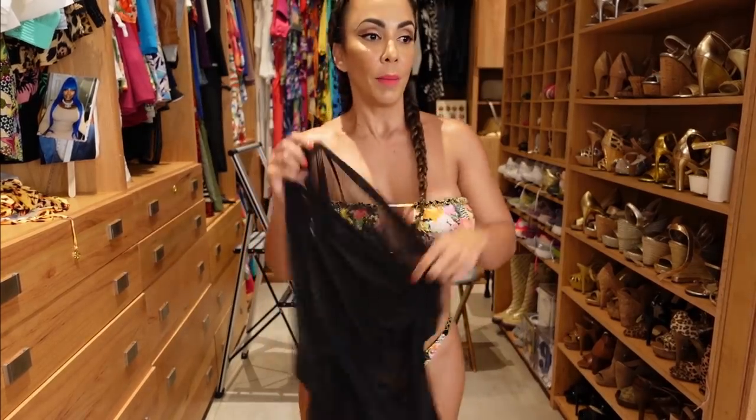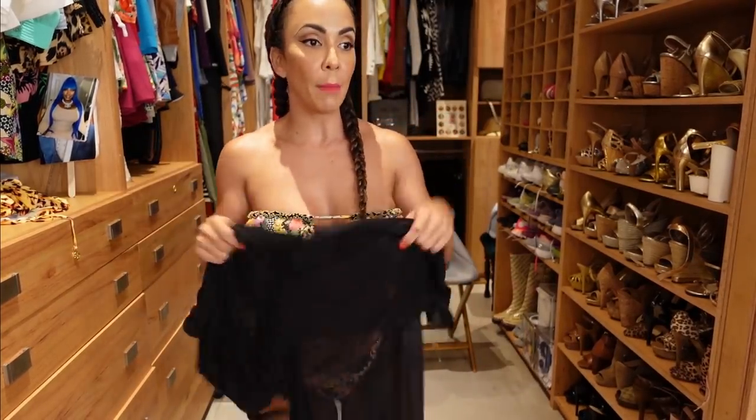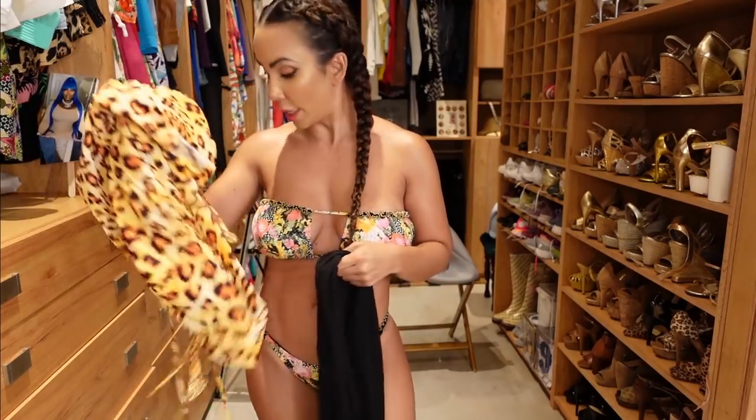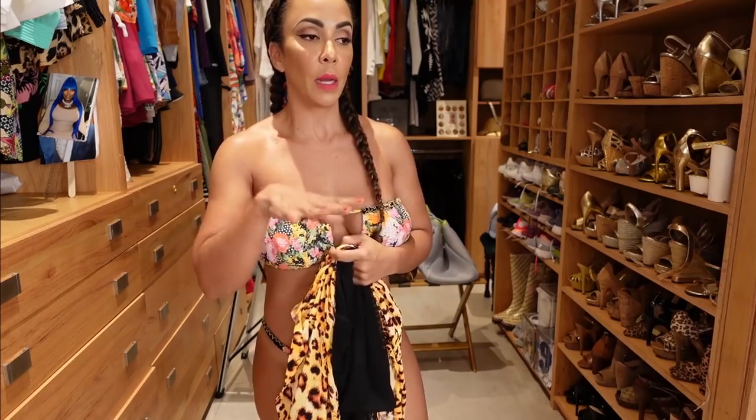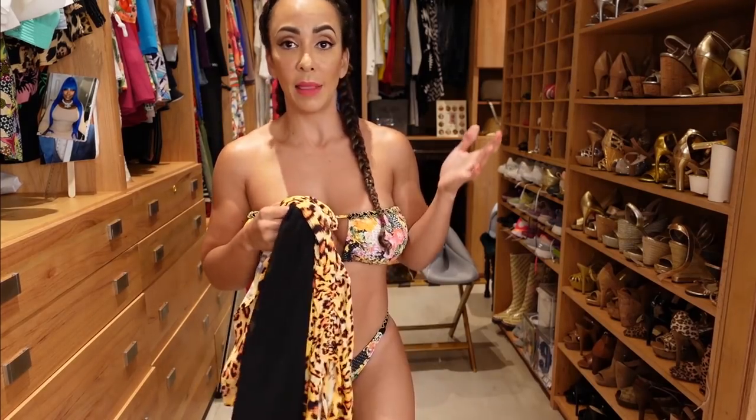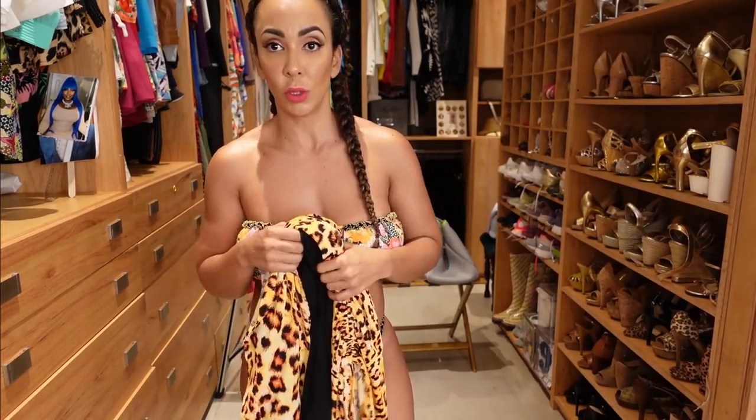All right, so this will be packed with me. I'll have my swimsuit and my wrap. I'll have my cheetah swimsuit and a wrap, and that's it. That's it for swimsuits. So let me tidy up here, start folding up what I am taking, and then, as I said, let's go through to casual clothes.